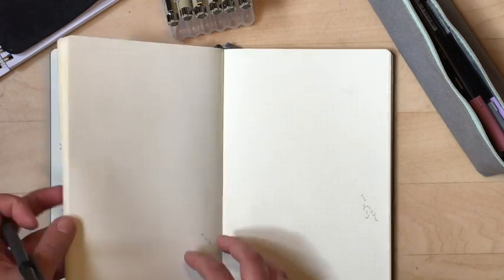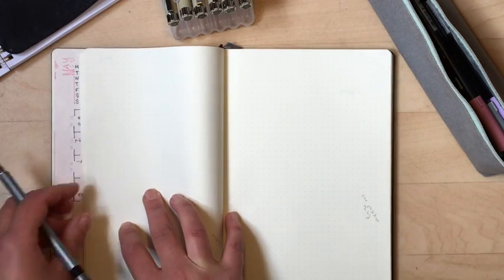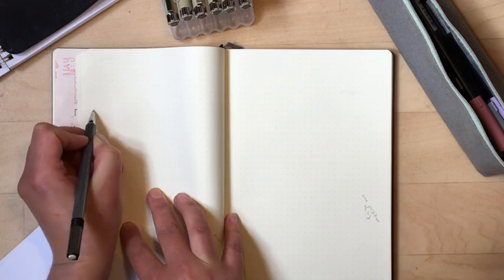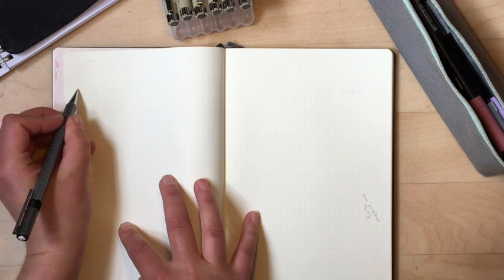So my month. Once again, I tend to do the same thing month to month, which makes it easy. And I am a big proponent of just folding the page over. So I know that these, whoops, there and up four. 1, 2, 3, 4, 4.